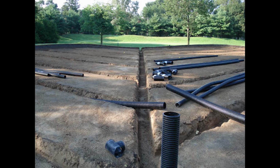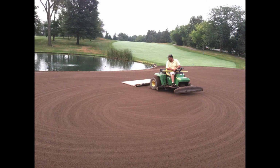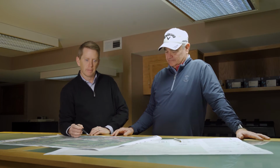And that starts by installing all new drainage and all new sand and gravel materials in the green cavities, what we refer to as USGA construction. It's the most proven method out there to ensure long-term viability. Following that, we'll resurface with proper slopes and a modern bent grass, which will allow for greater consistency in terms of roll and speed.